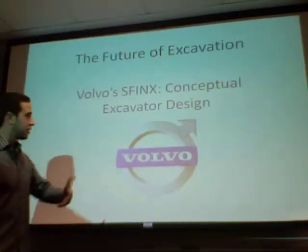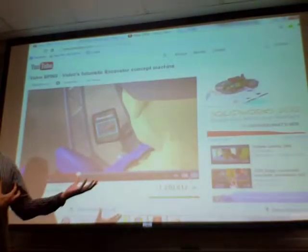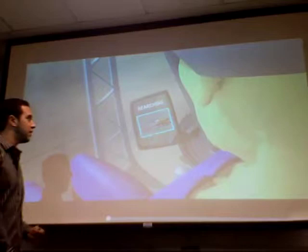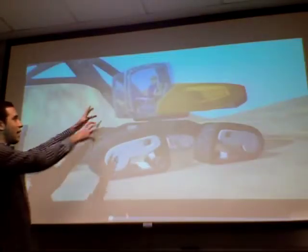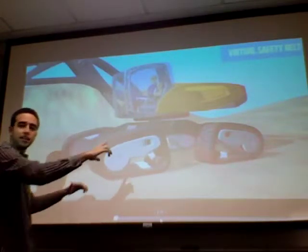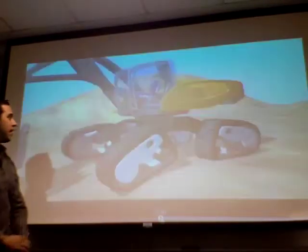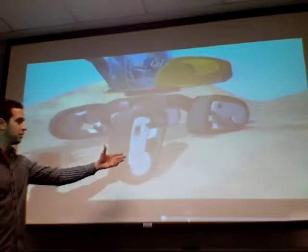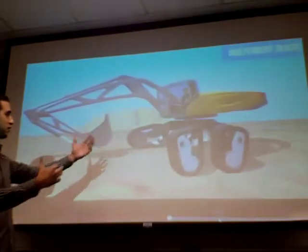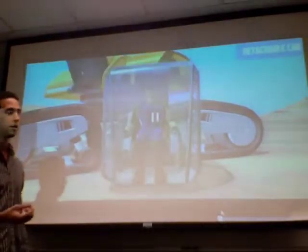As for the future of excavation, Volvo is currently designing the Sphinx. It's a concept design, but it takes into account many changes that other companies want to see in the industry. There's a glass cab surrounding the user, as well as a virtual safety belt, which takes into account anything surrounding the area, because even though he can see all around, he doesn't have full visibility. And it has independent tracks, which none of the excavators have nowadays, which accounts for different levels of terrain. That way the excavator doesn't tilt over, which is accountable for many deaths nowadays.